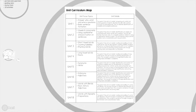So here's the curriculum map. You can print this right out, hand this to your administrators at the start of the year, and they will know exactly what you and your students are working on all year. So some topics that this curriculum focuses on are some communication skills and some academic skills.